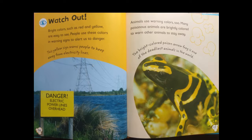Animals use warning colors too. Many poisonous animals are brightly colored to warn other animals to stay away. The brightly colored poison arrow frog is one of the deadliest animals in the world.